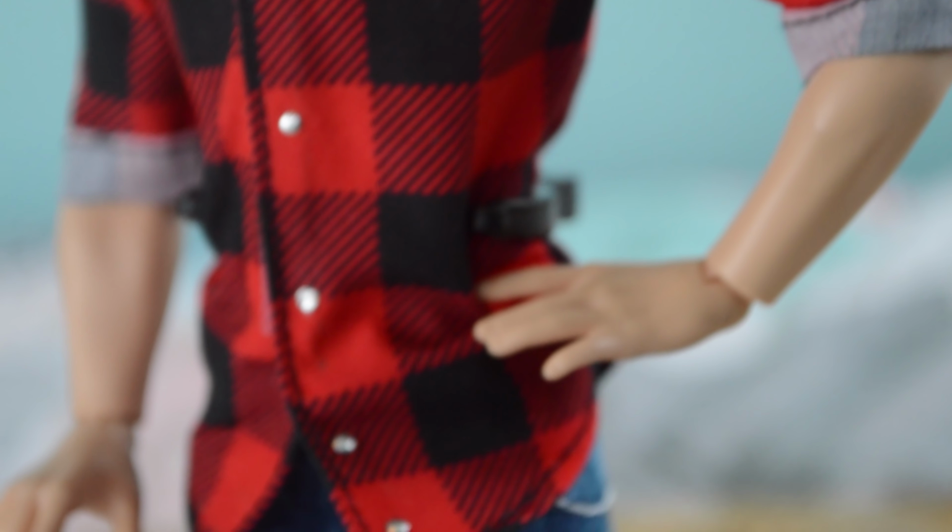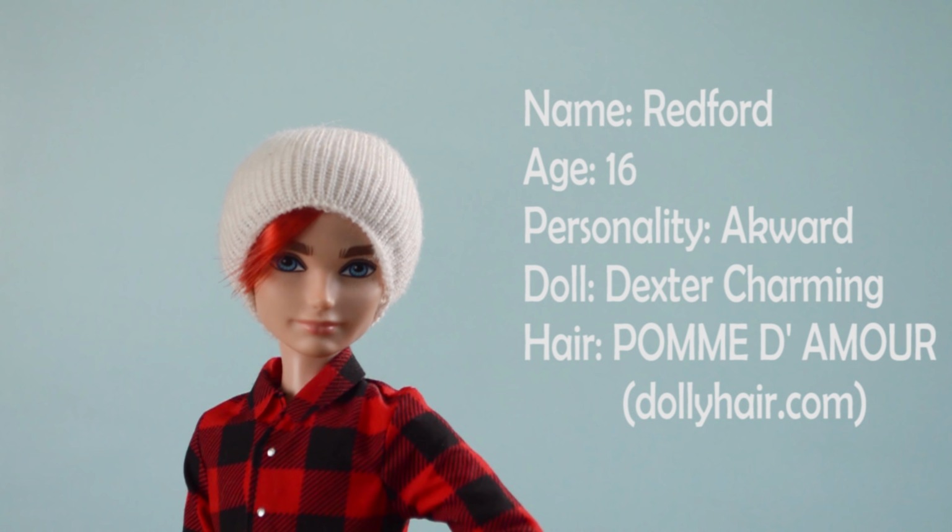So Red is 16 years old. His hair is, I'm gonna be honest, I can't remember the actual name, but I'll put it right here. Red's outfit is a Ken fashion pack. I saw the red plaid and I was like, yes, this is perfect. He wears a white knit cap, as you can see, and he's obsessed with movies. That's kind of his personality. He's pretty sarcastic and he spends most of his time with Ricky.